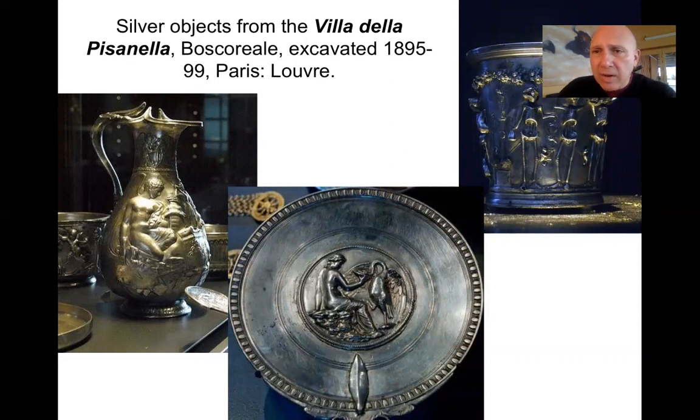There's another villa at Bosco Reale that was also excavated, if you want to call it that, around 1900. This is the Villa Pisanella, and this is one of the treasures, if you will. This is in the Louvre Museum in Paris, and it shows you some of the silverware that was excavated at the house. This is a fabulous drinking cup with all these skeletons to show us that the Romans actually delighted in and embraced death as a part of the life cycle. So gods and goddesses, this is an image of Leda and the swan. So this is Zeus as a swan. Images from the Greco-Roman myths in this treasury from the Villa of Pisanella.